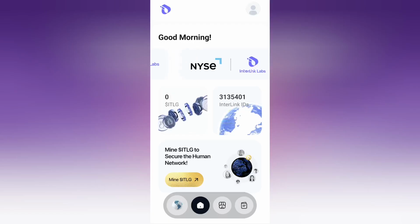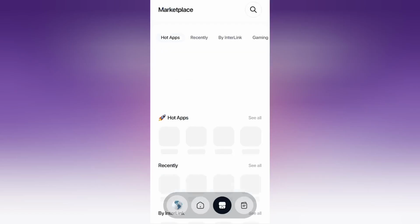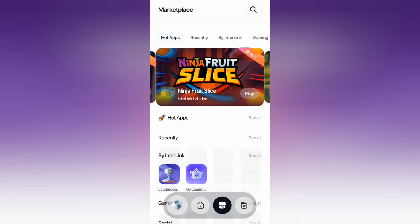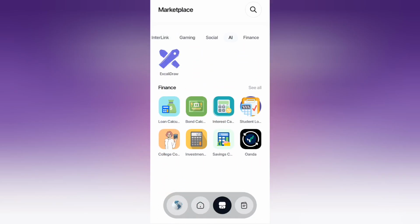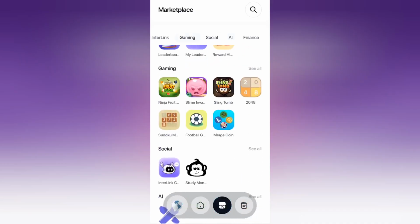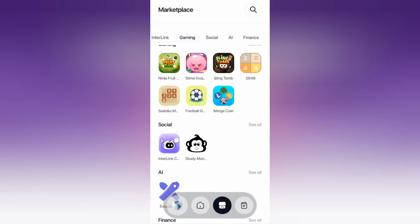If you come over to the home section, just go over to the marketplace right here. This is where you get to see hot apps that are in partnership with Interlink Labs, right? That are currently collaborating with this project. You also get to see social apps, AI apps, and other features.